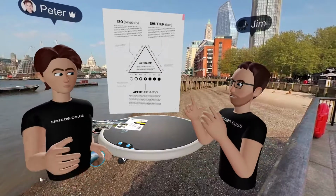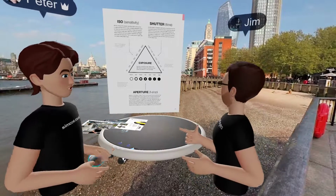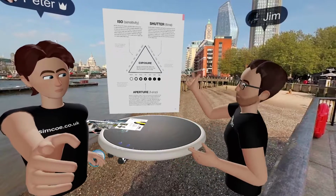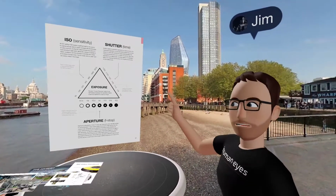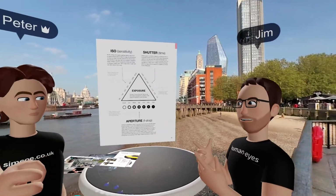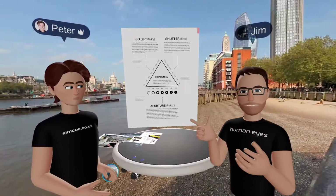Yes. So one is, look at this. This is a diagram from my book, which I will shamelessly plug in a moment. But here's the diagram. There you go. So ISO, which gives you the sensitivity, right? That's how much light or how quickly the sensor records the light. Yes. Then you have your aperture and you have your shutter speed.